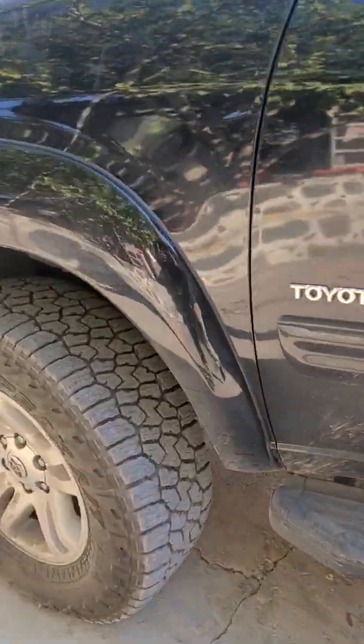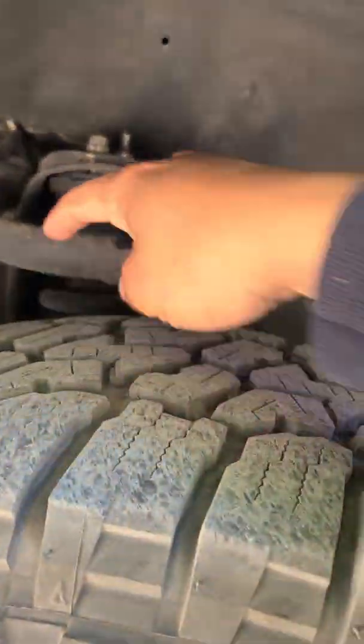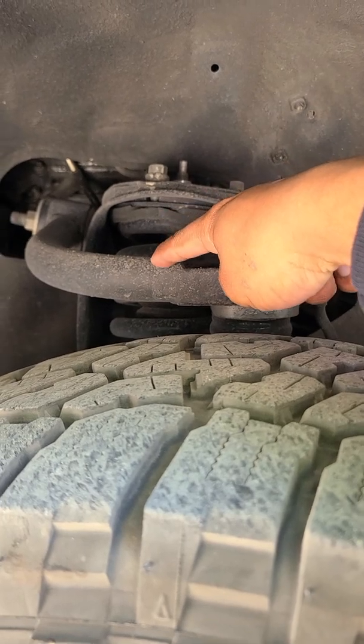The second thing that I had this trip was, let me go around up to the front and show you. For those of you that have watched my other videos, you'll know that I have SPC upper control arms on here.